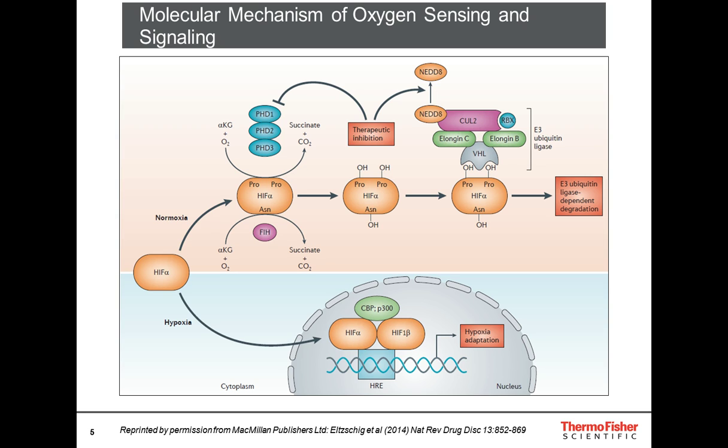However, under conditions of hypoxia, this hydroxylation does not occur. So von Hippel-Lindau does not recognize HIF-alpha, and therefore it's not ubiquitinated, it's not targeted for degradation, and instead HIF-alpha can enter the nucleus where, with assistance from CBP, CREB-binding protein, also known as P300, it can dimerize with HIF-1 beta, and that will form a functional transcriptional unit which is able to recognize and bind to hypoxia response elements, which are located upstream of hypoxia-inducible genes.